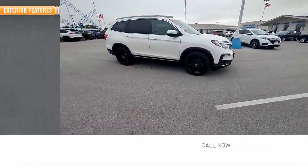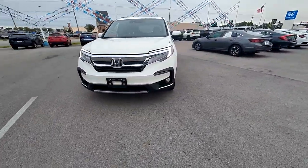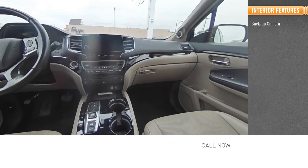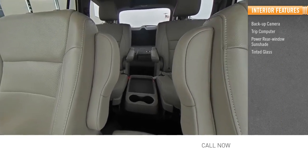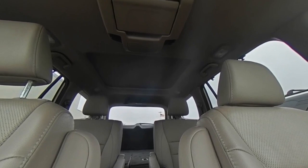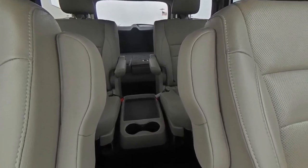Here are some of this vehicle's great options: perimeter alarm. Inside you'll find backup camera, trip computer, power rear window sunshade, tinted glass, compass, optimal utility, indulgent interior, powerful performer. You'll be ready for almost anything in the Honda Pilot.